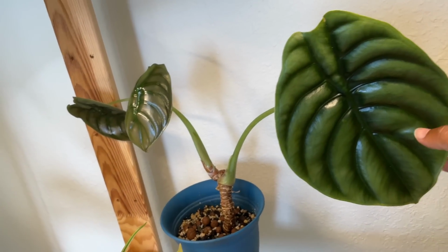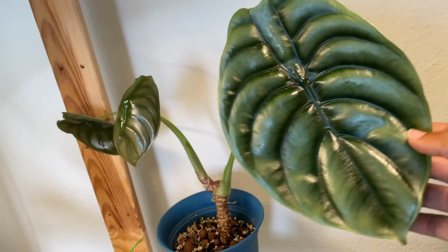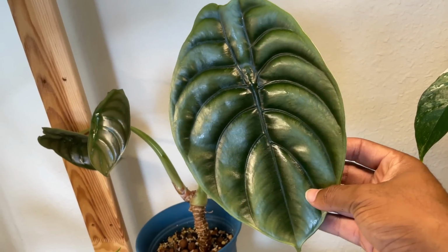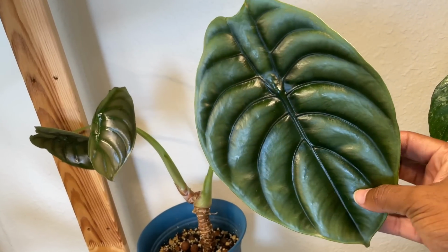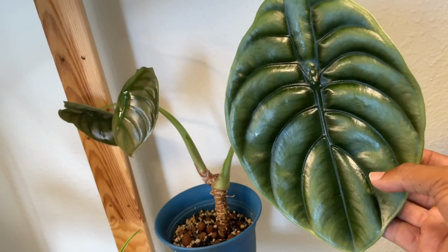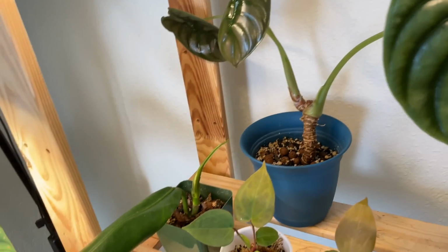This is the mother plant of the Alocasia cuprea. As you can see, it lost some of its red coloring and some of the shimmer to it because I moved it back here so that it can get relief from the sun and the heat.